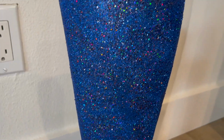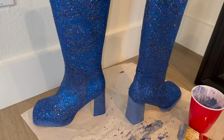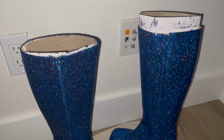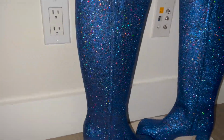So then I started to do the sealing of it. I used the Mod Podge mixed with water, also mixed with a little bit of glitter, to seal these boots. So that's kind of why the bottom was a little bit more hazy than the rest, because that's kind of where I started. And then here they are completely sealed and done, and you can see the sparkle on this is insane and so, so stunning.